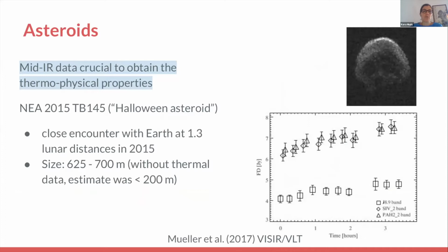Asteroids, so jumping to another type of small bodies, mid-infrared data for the asteroids are crucial to obtain their thermophysical properties. Why? Because the optical light curves of the asteroids allow us to constrain their shapes and their spins. However, these models are then scale-free, and really the measurements of albedo, which are provided by the mid-infrared data, are crucial to obtain the thermophysical properties.